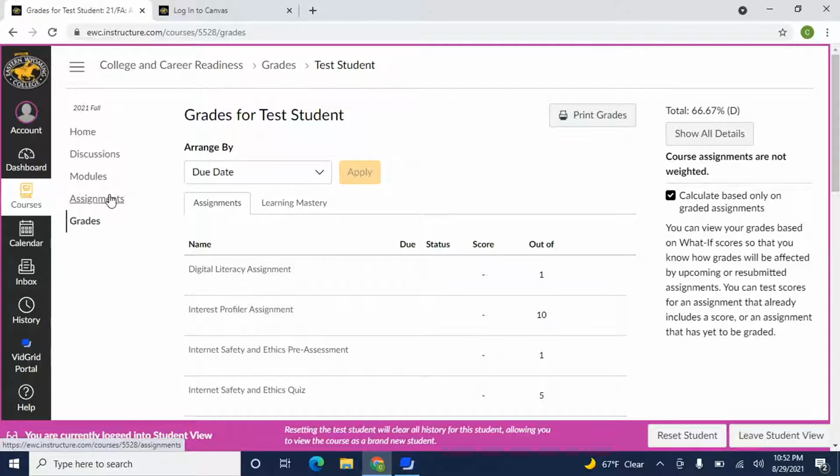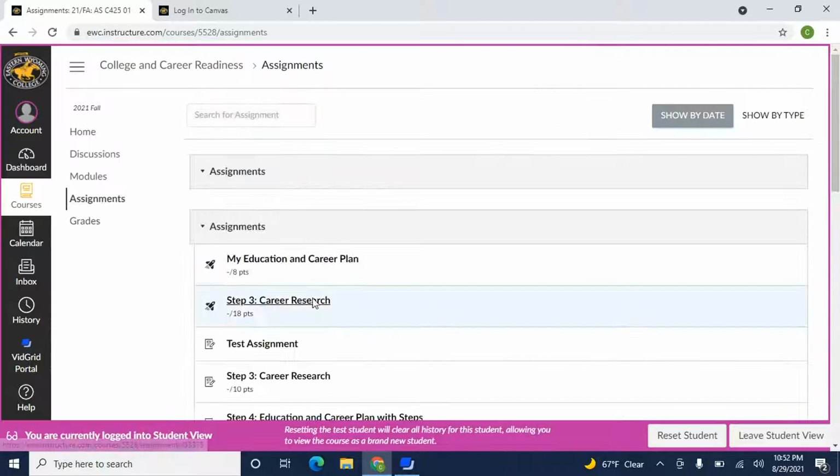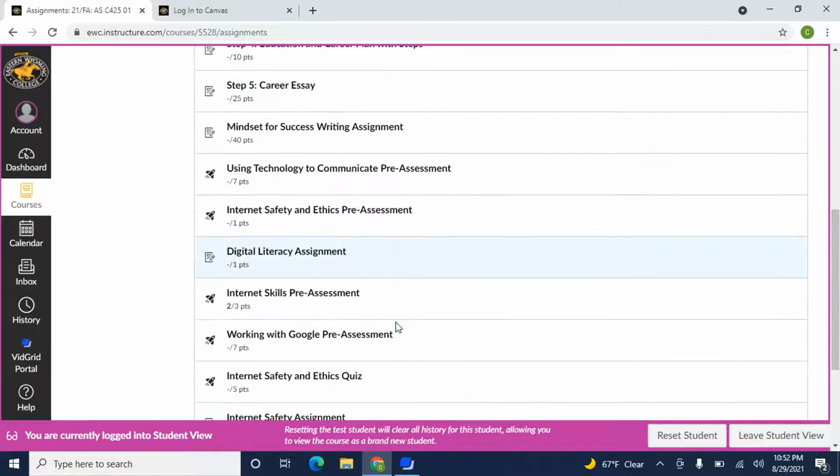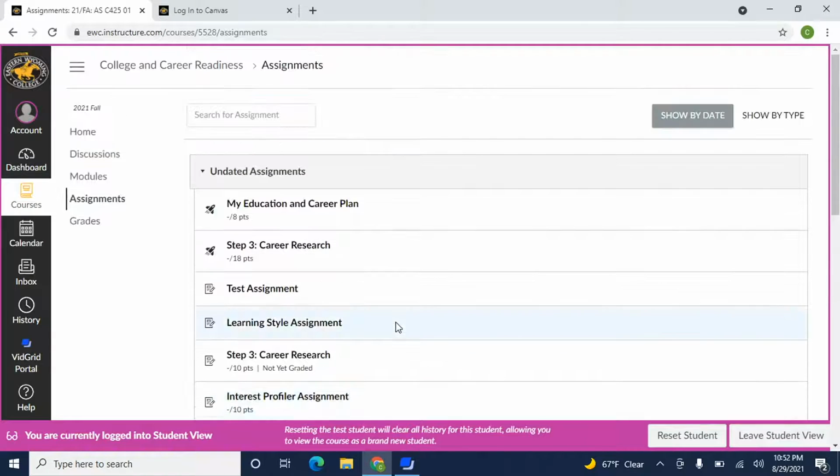Another thing you can do is see all of your assignments in one place. If I click the Assignments tab, it will show me everything that's assigned to me. Now, these aren't the lessons, these are just the assignments, but it gives you a good idea of how much you have left to do. Another feature an instructor might want you to use is discussions.